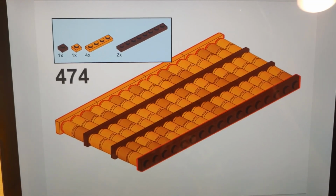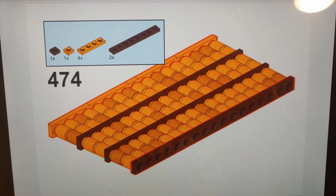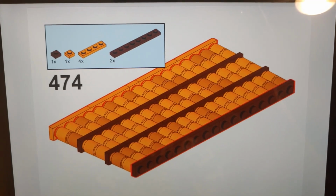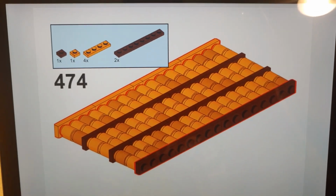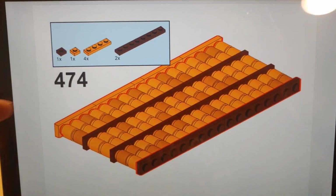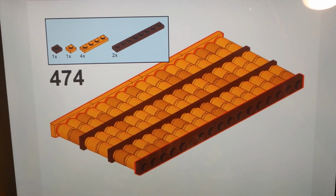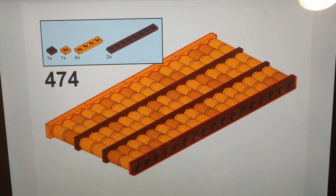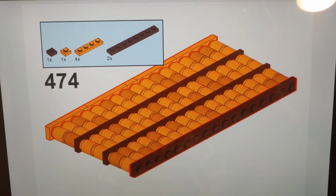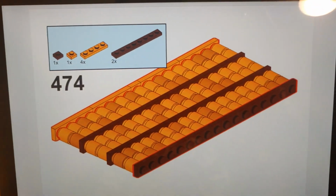Step 474. This step is one of the steps we have to do to build one of the 2 big parts of the main roof. And well, I have placed now these brown plates here, but these orange plates are missing. They are not included in the set. That sucks.